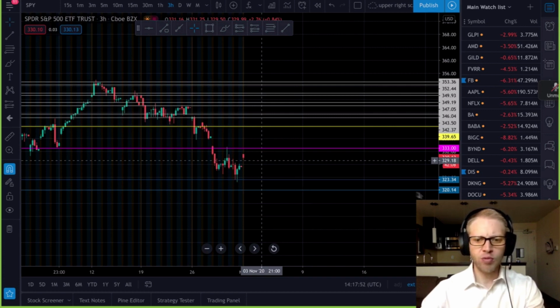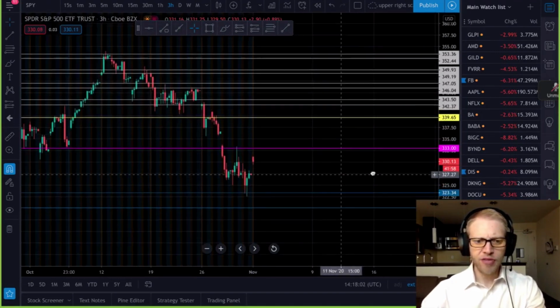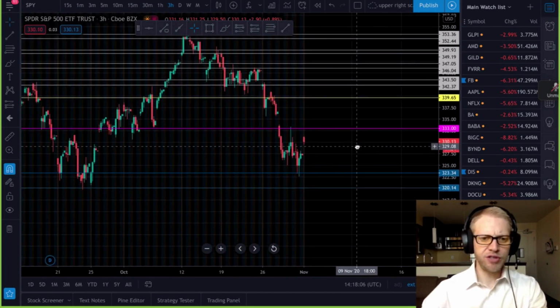But this gives us an idea where we're currently at in the market, and that's what we really want to be paying attention to: these particular special levels. When we find these levels, they are what's going to help us become profitable in the market and have a full understanding of what the market's doing.